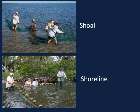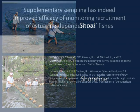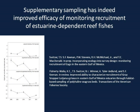So one of the things that I'm doing here is a comparison of the shoal habitat versus our typical sampling. We pull these big haul seines, take an area of a football field, pull them in by hand and catch bigger fish. Typically we set those along mangrove shorelines. And so again, we've added this shoal sampling to get more reef fish. And the supplementary sampling has in fact improved our ability to monitor reef fish. So we've been taking a look at adding these new samples and seeing if it improves the recruitment indices for those species.